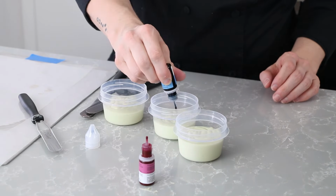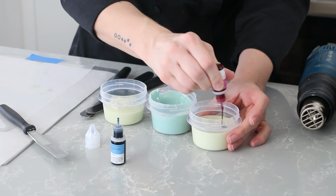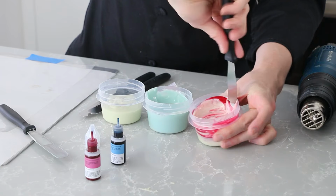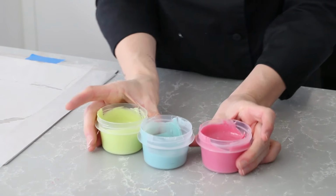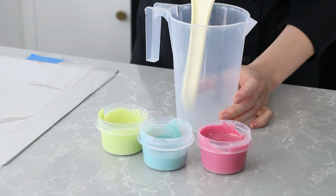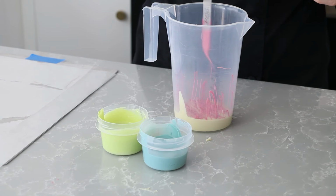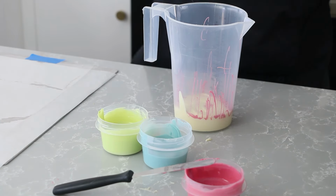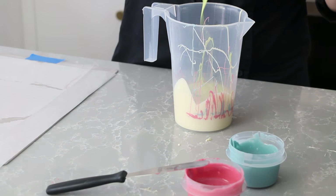To test out the liquid colors in chocolate, I'm going to use the marbling technique. First, I wanted to try multiple colors, so I did blue, pink, and green. To marble, I just drizzle each color around in between layers of white chocolate, then pour the chocolate into the mold to shell. Remember, this is one of the molds that I sprayed with plain cocoa butter.